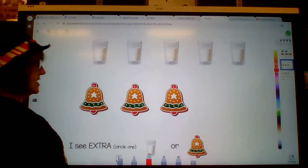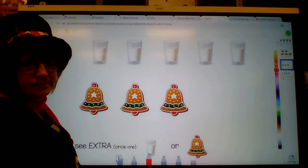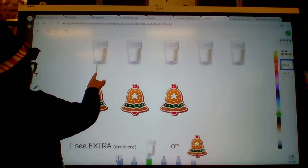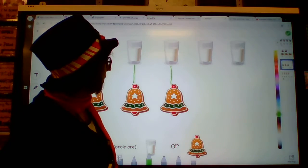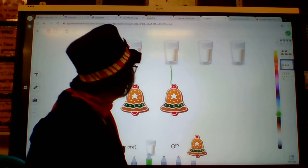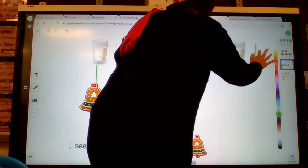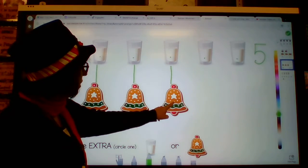Let's try that again. Now we have cookies that look like pretty bells, and these are glasses of milk. So let's do our lines. Let's do a different color. I feel like going a little green today. Let's do green. So we have 1 glass of milk and 1 cookie. Glass of milk, cookie, glass of milk, cookie. And look, we have more milk, but we're out of cookies, aren't we? Let's see how many glasses of milk we have. 1, 2, 3, 4, 5. 5 glasses of milk. So I'm going to write my 5 right over here. How many bell cookies do we have? 1, 2, 3.